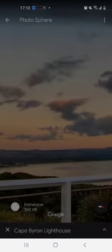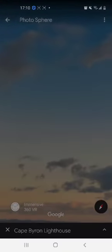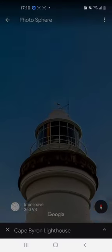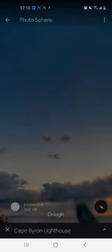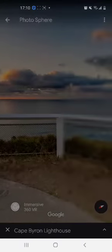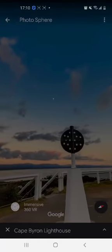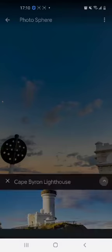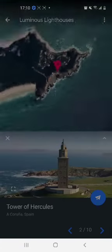We want to look in detail at these places because, fortunately, this application allows us to look in depth at these places. Basically, it will feel like you are there. You'll be able to look at every single detail, the places that are close by, and you will be able to go on a journey walking around these lighthouses.